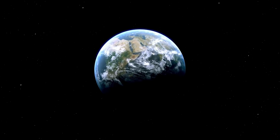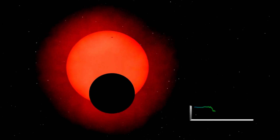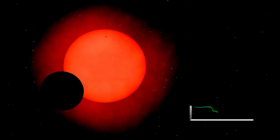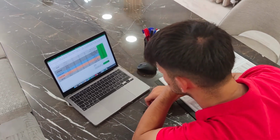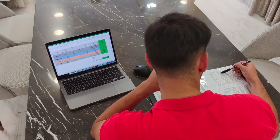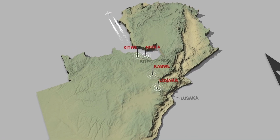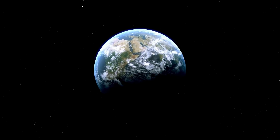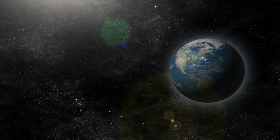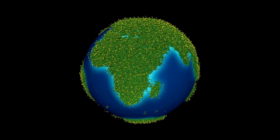But there's a twist. Several, actually. Proxima b orbits a red dwarf star. Red dwarfs are small, cool stars, much dimmer than our sun. Because they don't produce as much heat or light, any planet in their habitable zone must orbit extremely close. In the case of Proxima b, it completes a full orbit, its year, in just 11 Earth days. That's astonishingly fast. It's practically hugging its star, and that close orbit brings with it serious complications.